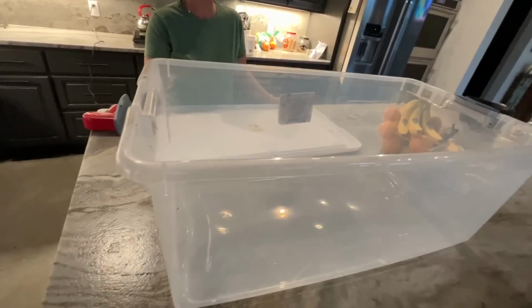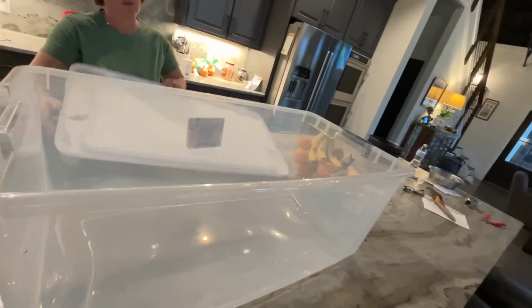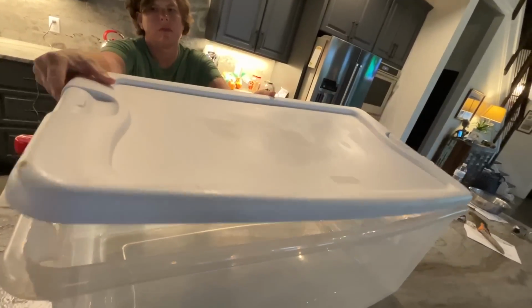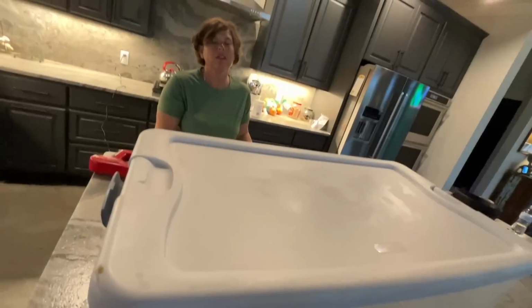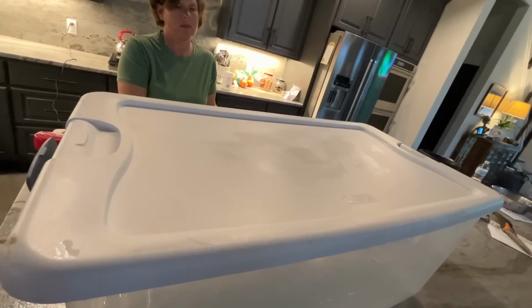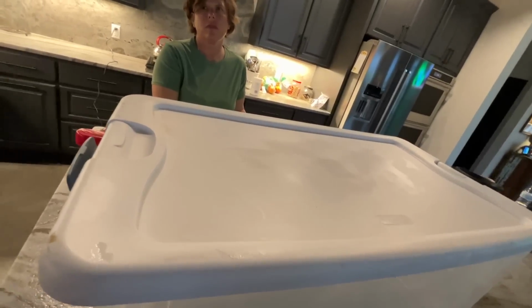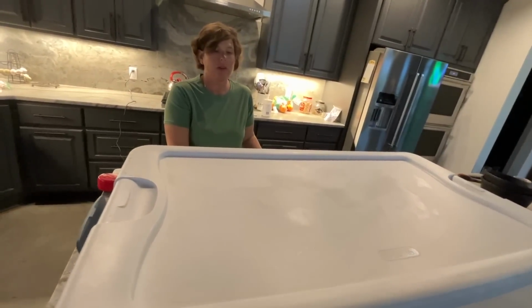All right, so let me show you guys how easy it is and how cheap it is. Get you a tote. This is the one we just had on hand. It can be any tote, just as long as it has a lid. Need a lid. And we're fixing to show you why. But a tote, and I don't even know, what are these things called? I guess it depends on what size, don't it? This one is very old.